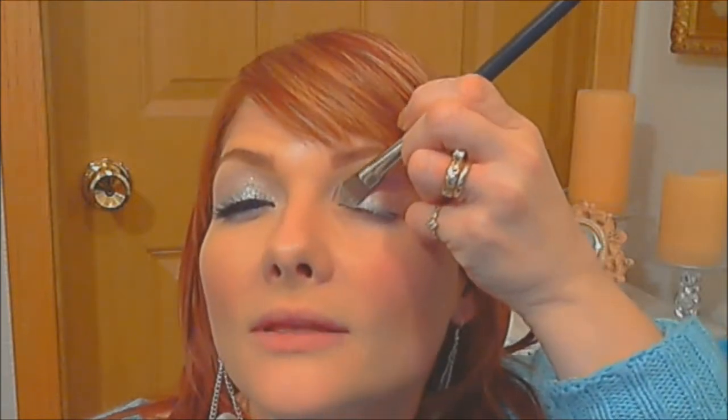It's wonderful stuff. Okay, so first I've already primed my lids, so we're just going to get started using the Infinite Eyeshadow by Lancome, the silver. And I'm going to use a nice flat brush because this picks up a lot of pigment, and I'm just going to be pressing it onto the lid. So I'm going to start at the outer corner along the lash line and go into the inner corner, and then I'm just going to kind of press it up into the crease.